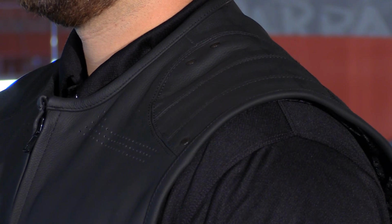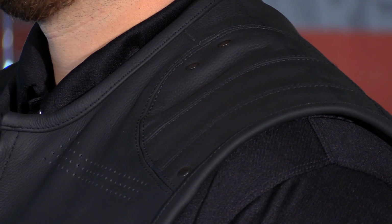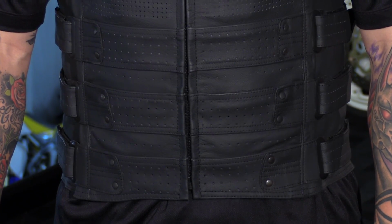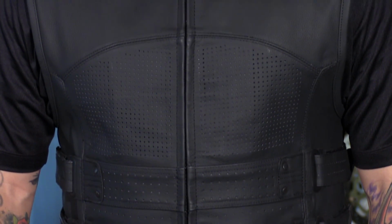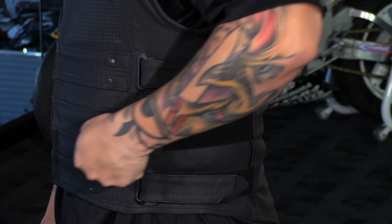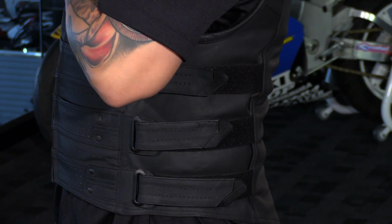On the shoulders, you have some style here. You have the different stitching, different panels. It makes it look great. You also have a few studs that are built right in. You're going to see that continue onto these front straps. And these are really what sets this vest off, in my opinion. You have this tactical style of a look, large TPR pull tabs on every one of the straps, so it's easy to get geared up.